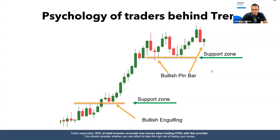And I'm sure that if you play around with these setups, guys, and you understand how traders think, and we have all these false signals, and you start thinking the opposite way, the market's way, I'm sure you're going to experience great results.